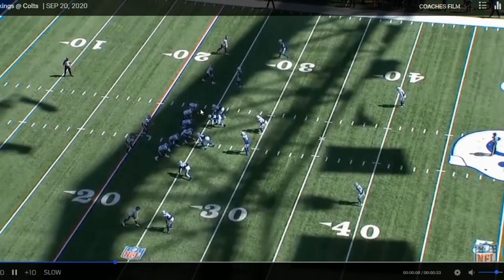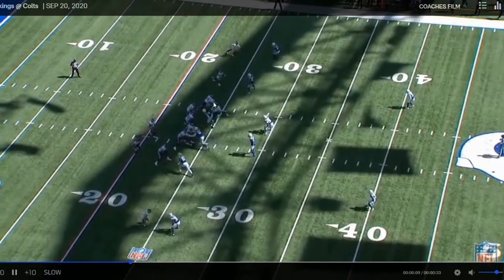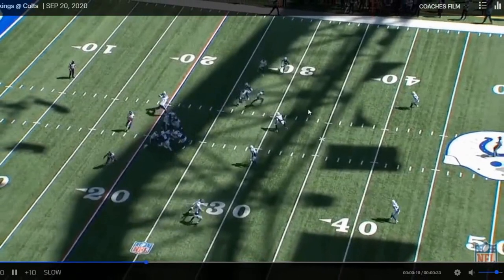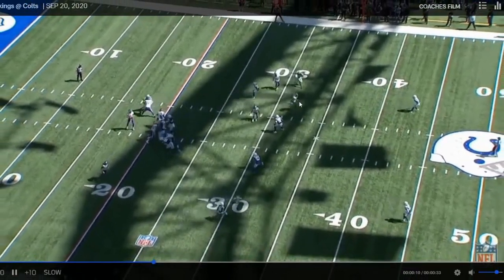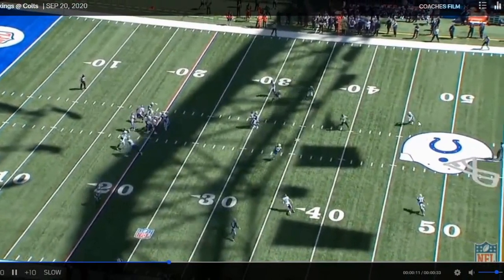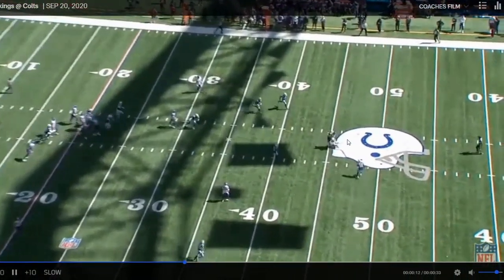All right, here's Irv Smith. Here's Julian Blackmon. Irv Smith takes off immediately, gets around, straight up the field. Blackmon sees him. He's like, all right, this is my guy, this is my guy. There's the throw. Blackmon breaks on it. Irv Smith goes up, has the completion.